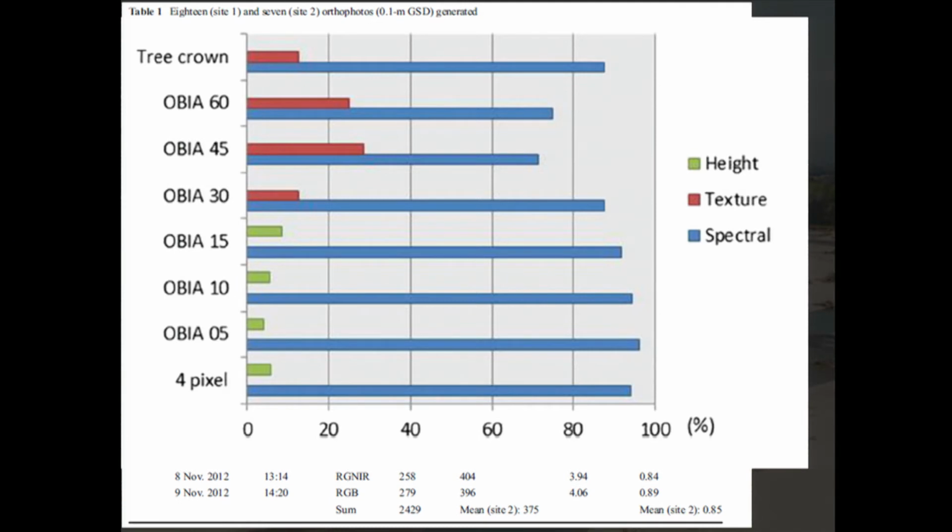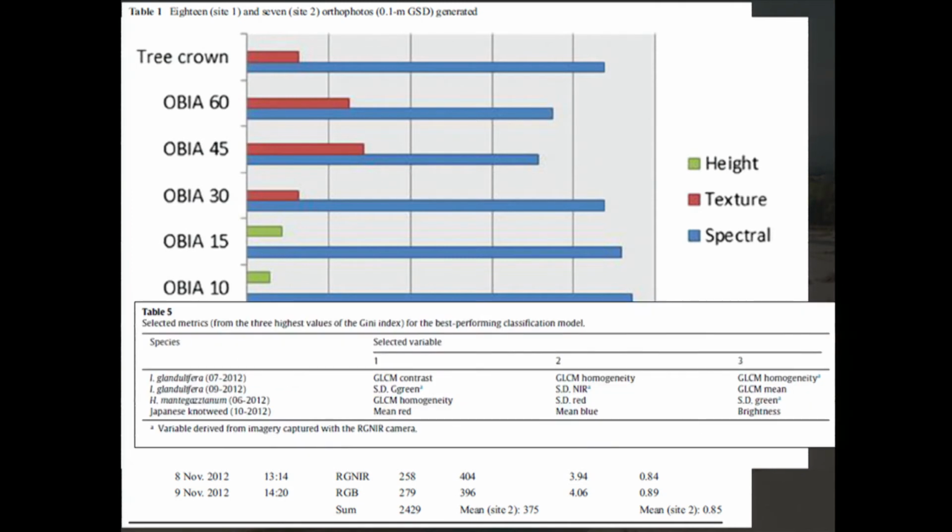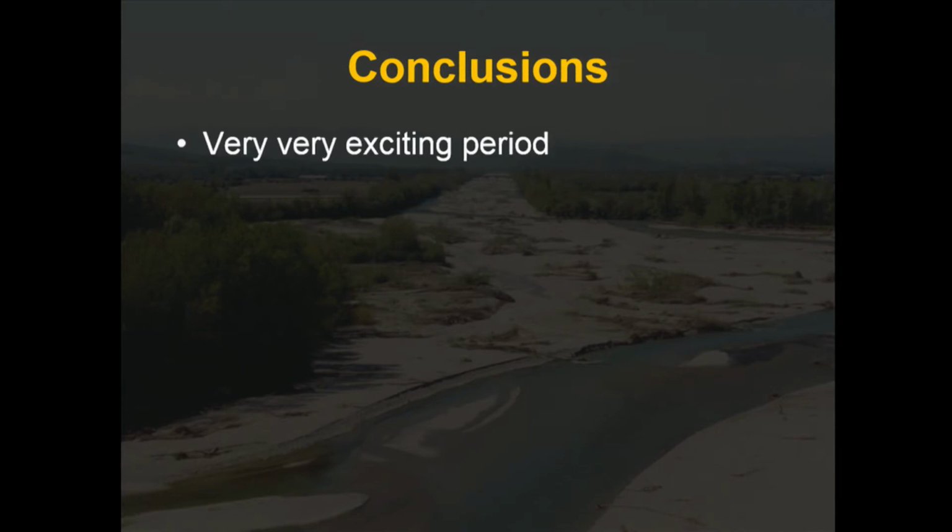And here you have an example, for example, about species approach in one of the two papers I introduced before. So you see we have different sizes of our object, and according to this size, there are different variables which are useful. If it's very detailed, pixel by pixel, or very small objects, then the spectral information is the most important. If we go to very coarse patches, or even at the scale of the tree crown, here the textural information can be meaningful to detect what we are interested in terms of species or vegetation characters. And the other paper is showing what are the critical variables to be able to detect some of the invasive species.